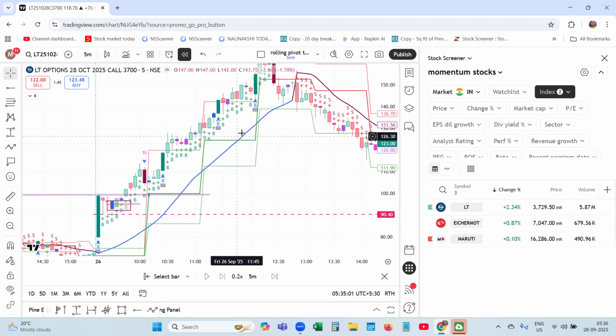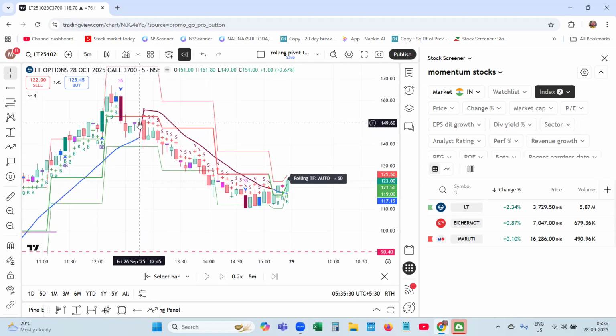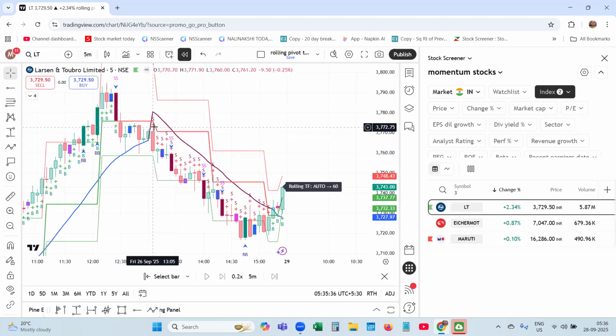So beautifully, these pivot staircases have not turned red. You can see only after the exhaustion around 1 p.m., because the market also fell wildly, then it showed reversal. It changed its color. Both the Gann HiLo and the pivot have turned red. Then you can look for a short trade also in the market. From here to here, L&T also gave a short trade. So you could have captured the short trade in L&T.